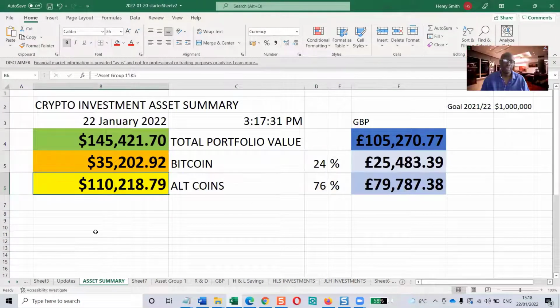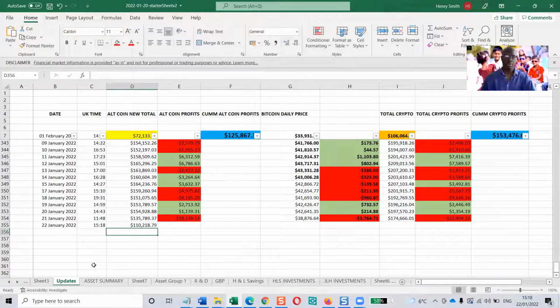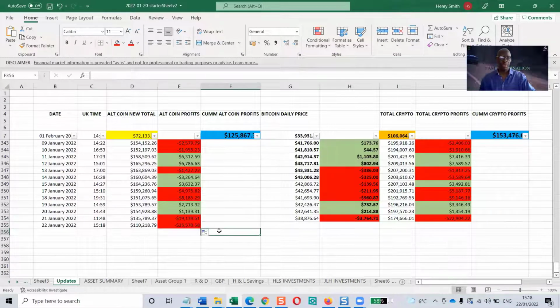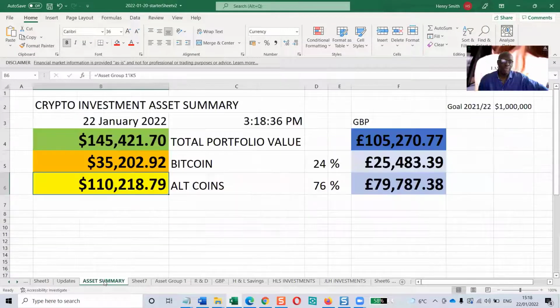So the figure I want to take first of all is this one here, 110,218.79. So I put that there. It's amazing. Great. And then bring this down. Minus 25,000. Wow. So 2 in a row. It's over 40,000, basically around a 40,000 drop in the last 2 days. And we're going to talk about why this happened afterwards.